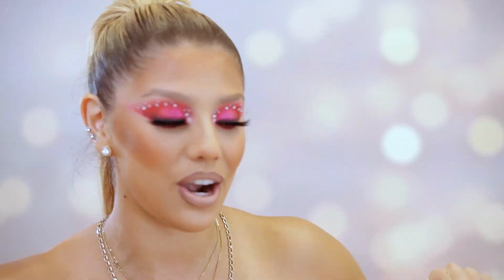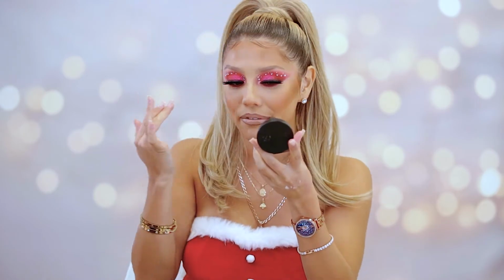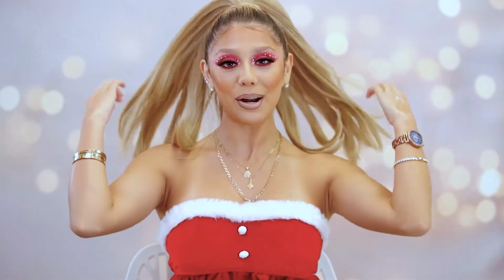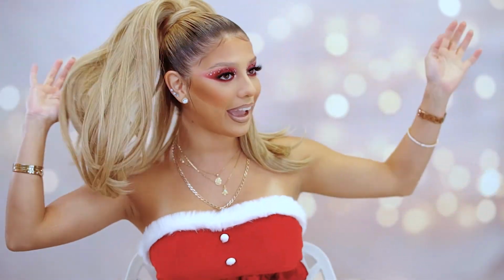Ooh, yes, girl. Okay, so we just got done with this holiday Christmas look that honestly wasn't that complicated. It's just the crystals, putting all the little crystals on. That's what took the longest, but honestly, this is a super cute little holiday look that you can wear to sit at the sala with your family. So I had to pop my ponytail on from insert name here.